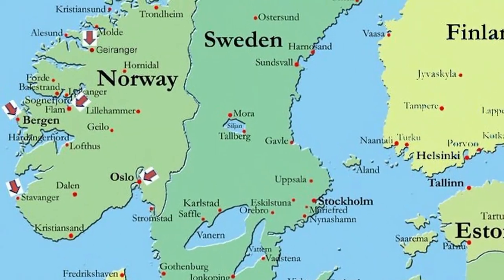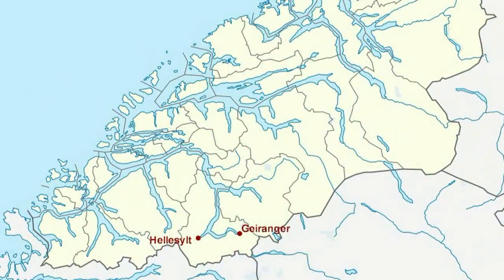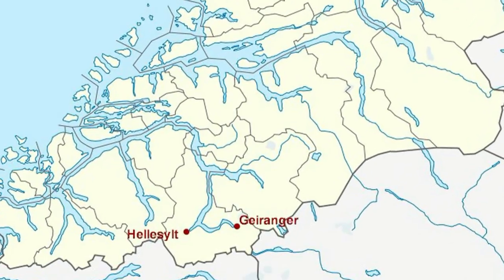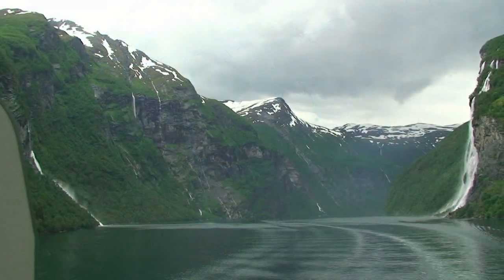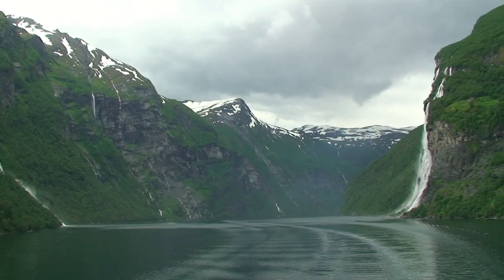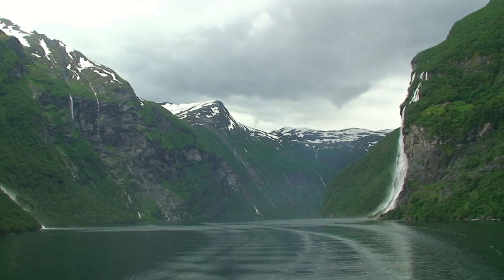Geiranger lies at the head of the Geiranger Fjord, which is a branch of the Storfjord. Geiranger is home of some of the most spectacular scenery in the world and has been named the best travel destination in Scandinavia by Lonely Planet.